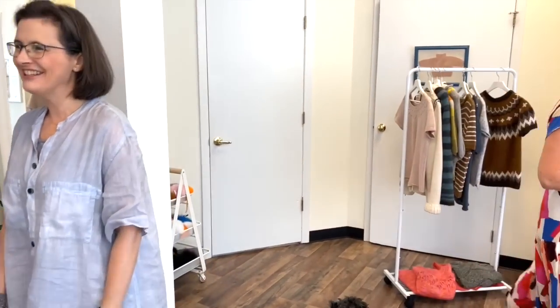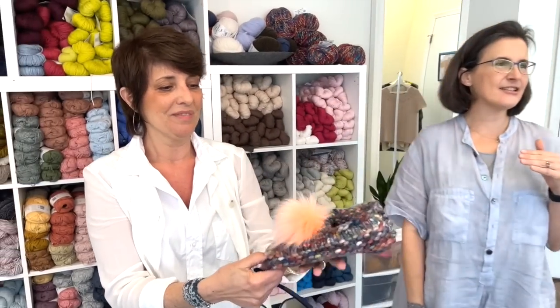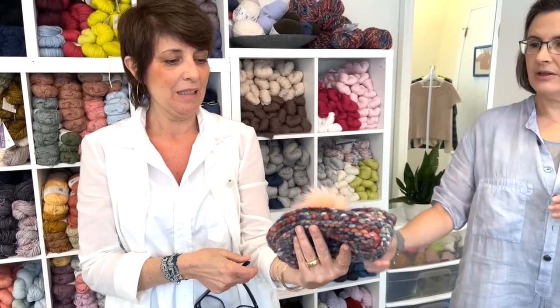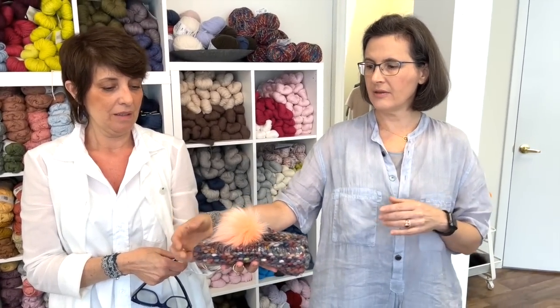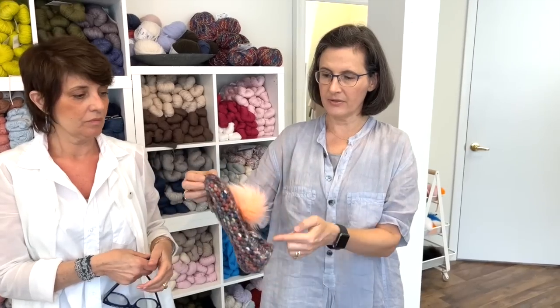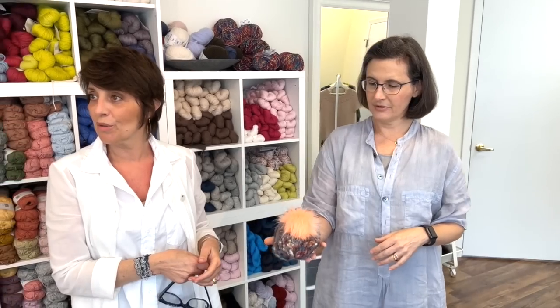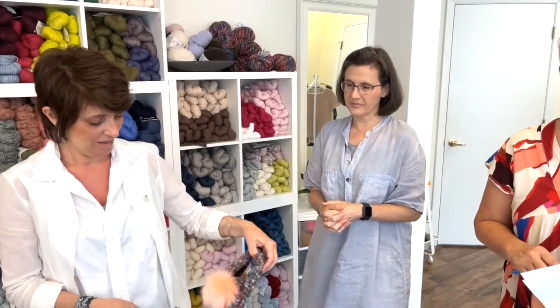Isn't that cute? That is the easiest slipper on the planet. It's all done flat in a rectangle, and you take the front and you gather it together just like the top of a hat, and then sew it up across the bottom and the top here. We put a little pom-pom on it. So cute. We just have to make the other one now.